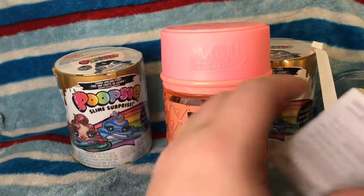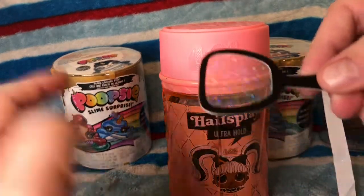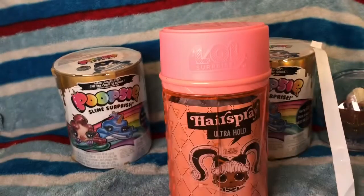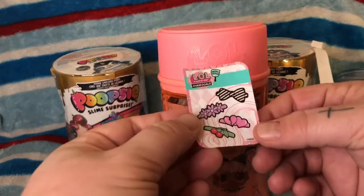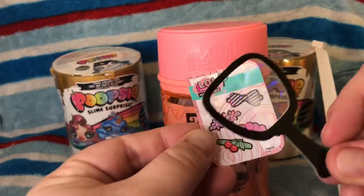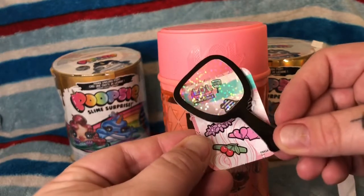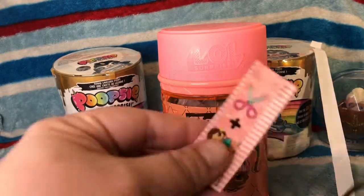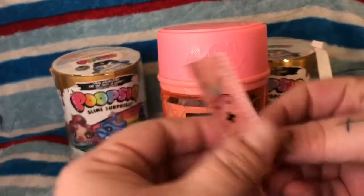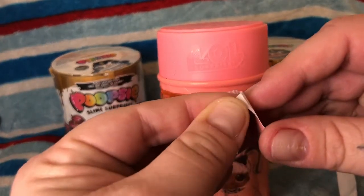So here's a little stand. Here's the instructions. Oh, a sparkly magnifying glass. So let me just read the instructions and we will continue. Now, before I read the instructions, I found that I have some stickers, so I guess you're supposed to look through stuff with the magnifying glass. Nothing there. And then we have one of these. Pixie cut. These stickers, I'm just curious if they are.